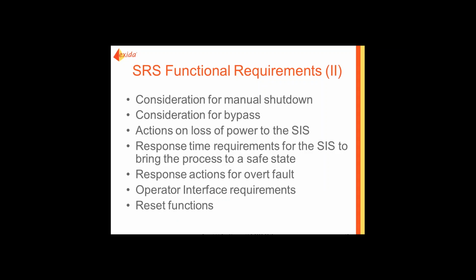And then, are there any manual requirements in terms of shutdown? So does an operator need to do this? If so, how? And the consideration of bypasses, do we have a redundant system or not? What are the actions on loss of power to the SIS? Now this is highly critical for energized to trip systems. And then what are the response times for the SIS to bring the process to a safe state, and the response actions for overt fault.